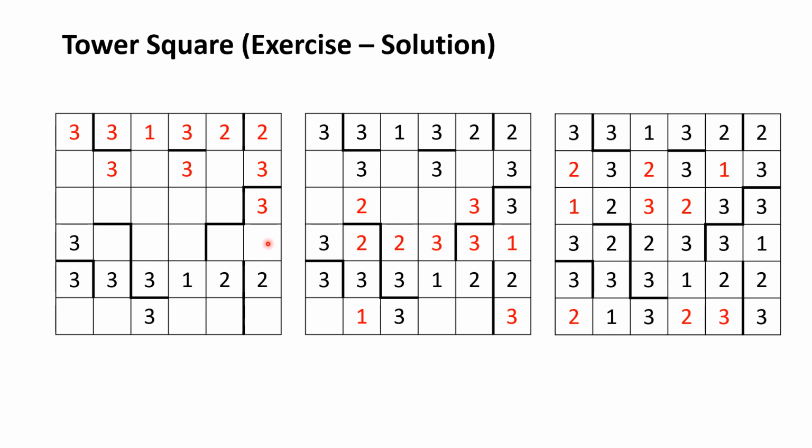Then we can't put a 3 here. Sorry, we can't, pointing here. We can't put a 3 here because there's no bar. So we'll have to put the 1 here, which means the other 3 goes down here.